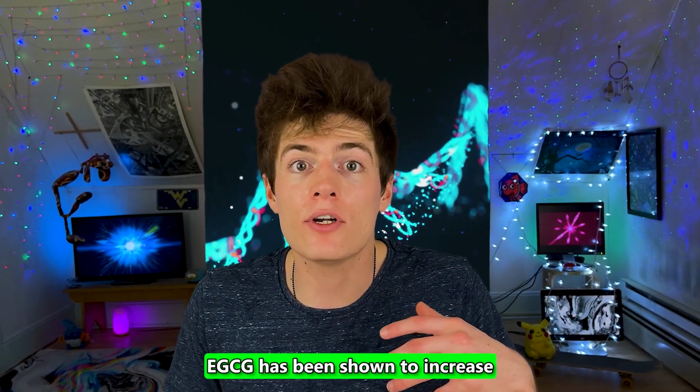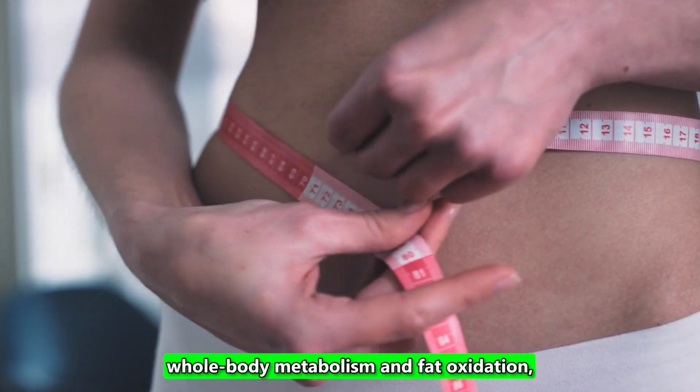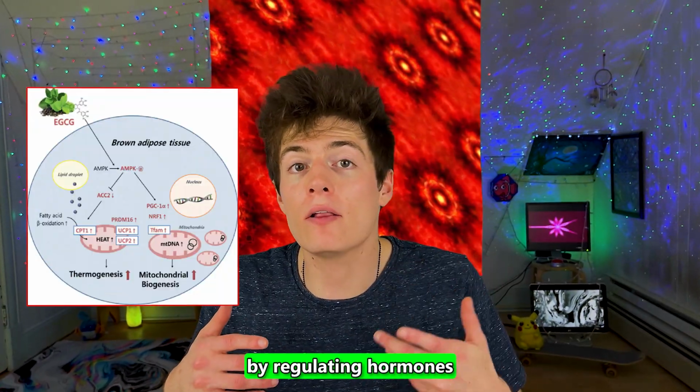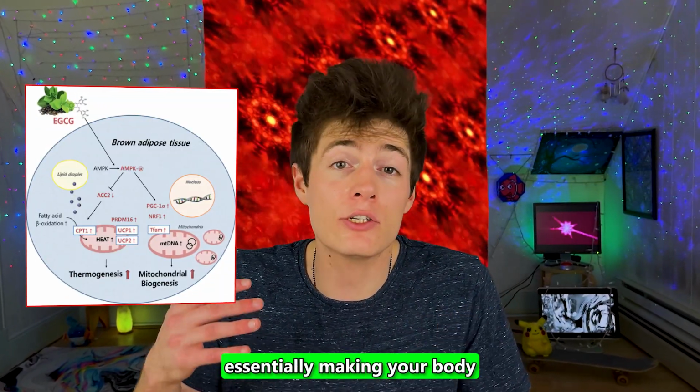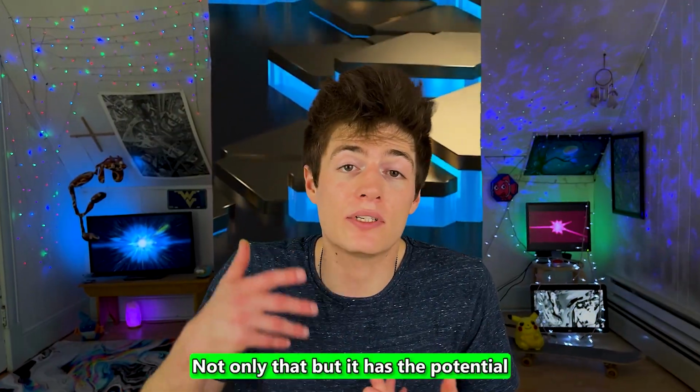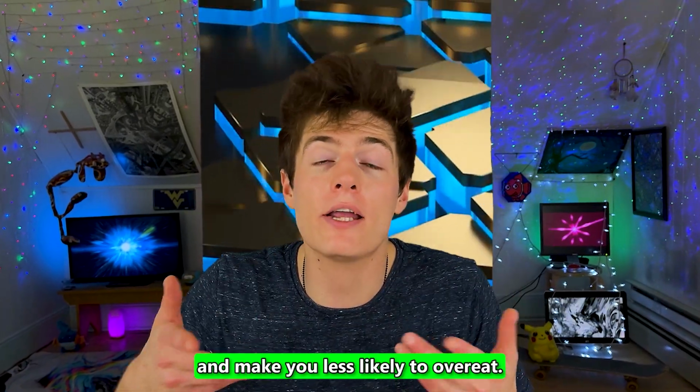EGCG has been shown to increase whole body metabolism and fat oxidation, thus indicating it as an effective fat loss supplement. It can assist in weight loss by regulating hormones and enhance thermogenesis, essentially making your body a furnace for burning more calories more efficiently. Not only that, but it has the potential to suppress your appetite and make you less likely to overeat.